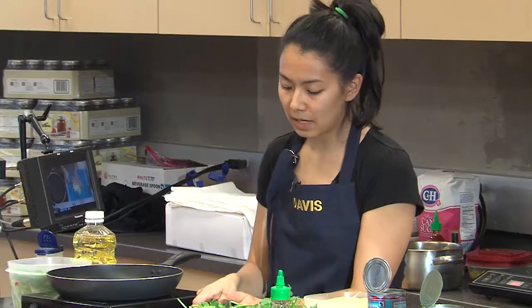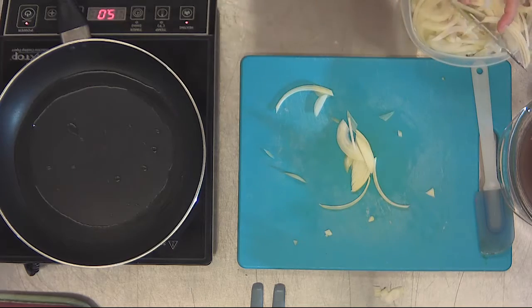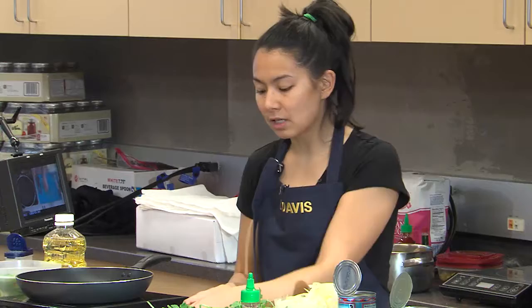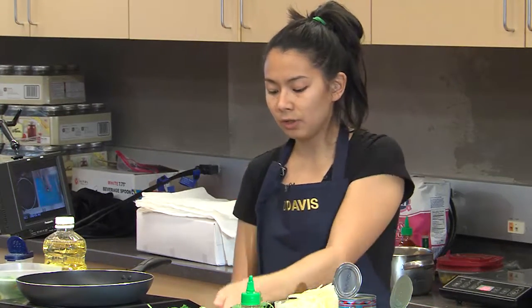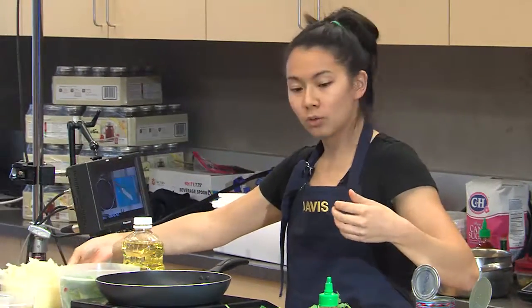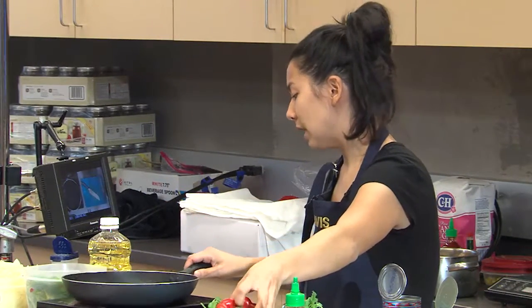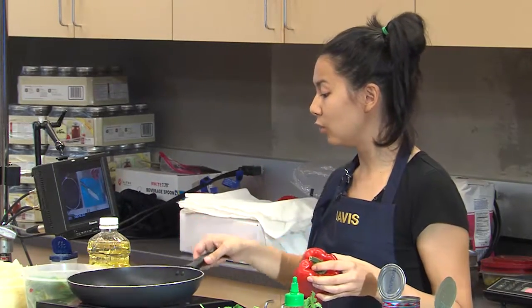When I'm scooping up the onions, I use the knife on one end and my hand on the other to scoop it relatively easy. This allows me to pick up enough produce off of my cutting board in a more convenient way. So we have our onions. We're going to go through our bell pepper. I'm going to keep an eye on this oil as it heats up. As it heats up, it will get a little more quick.